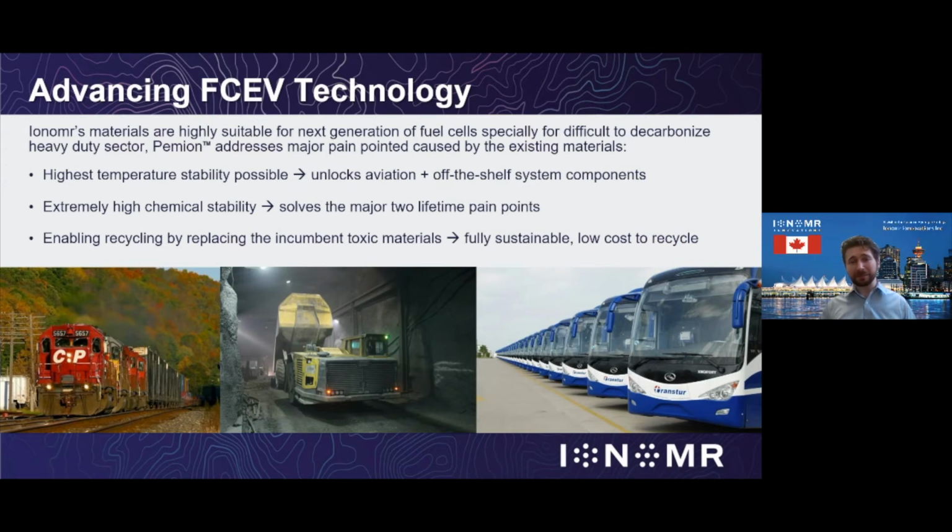Fluorinated materials are magic materials, and it took absolutely modern chemistry and Ionomr pioneering a new method of making polymers to achieve a viable replacement. And finally, at end of life, by having no fluorinated materials, you can recover all of this platinum and create truly cyclical electrolyzer and fuel cell applications.